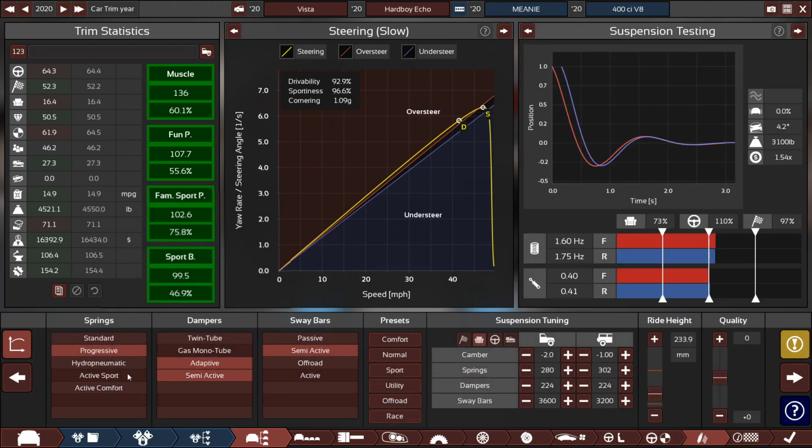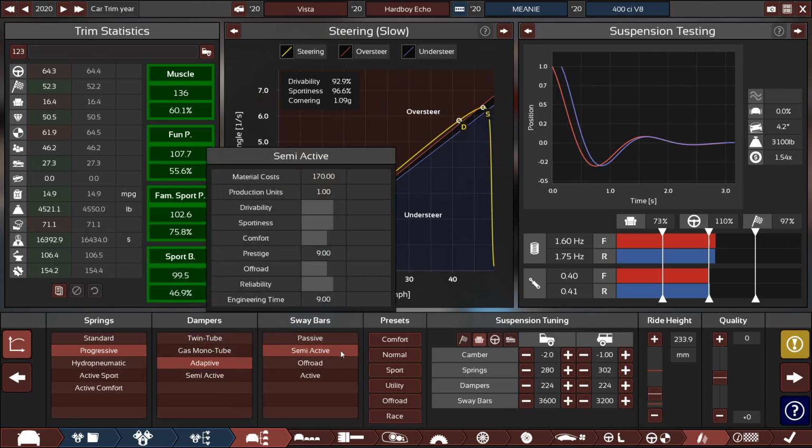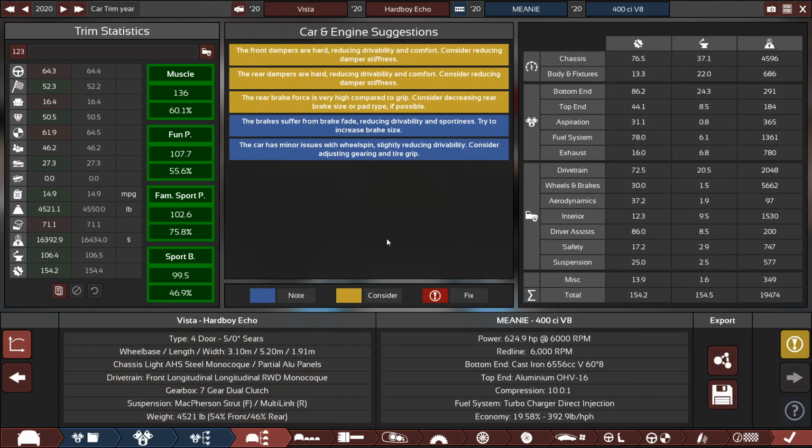For the suspension, we're using progressive springs with adaptive dampers and semi-active sway bars, using a modified sport preset. All I did was adjust the camber from -1.5 to -2 degrees. Despite a relatively small list of problems on here, such as the dampers, brake force being high, and brake fade, we're going to export this to BeamNG.drive and test it out.